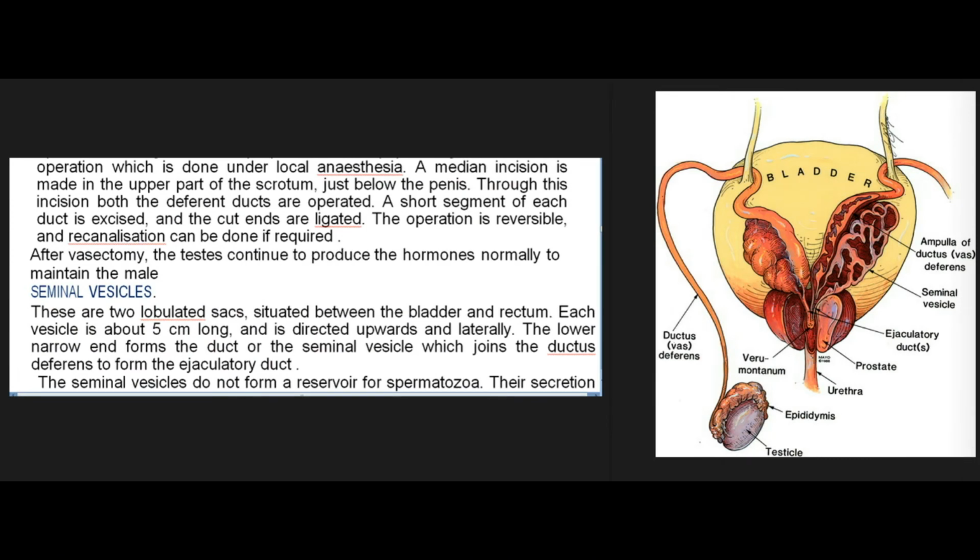It is a minor operation which is done under local anesthesia. A median incision is made in the upper part of the scrotum, just below the penis. Through this incision both the deferent ducts are operated. A short segment of each duct is excised, and the cut ends are ligated. The operation is reversible, and recanalization can be done if required.